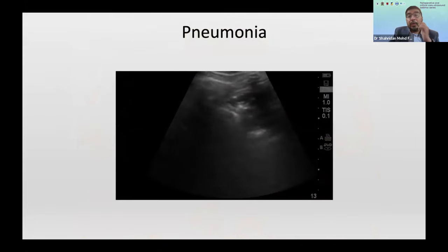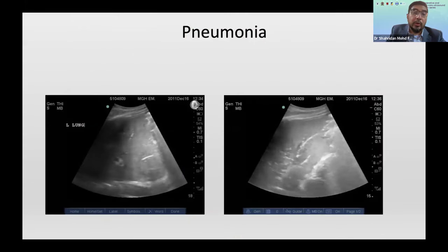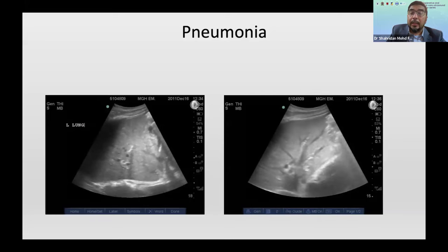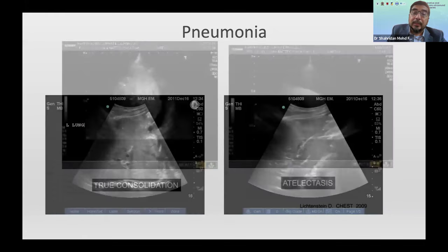Okay, and what about pneumonia? Pneumonia is not an artifact, it is actually a real image. You will see signals coming from the actual lung itself. And in the worst case scenarios, you will get what we call hepatization, where the lung appears like a liver, and these are actually air bronchograms, which signify that the alveolar area is consolidated.